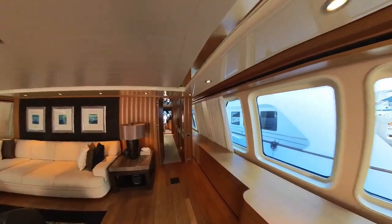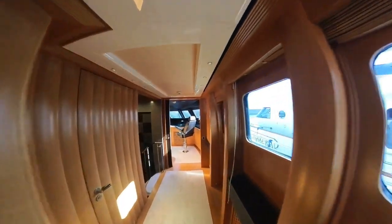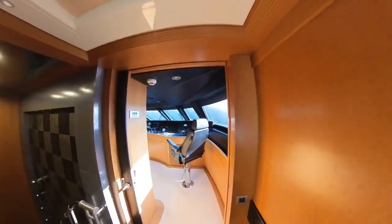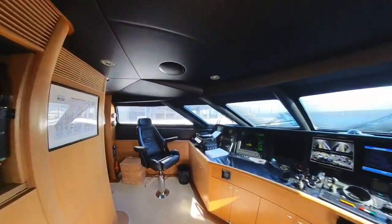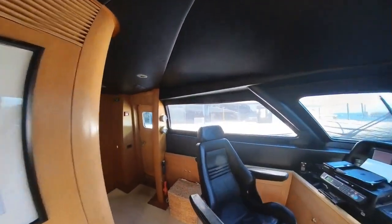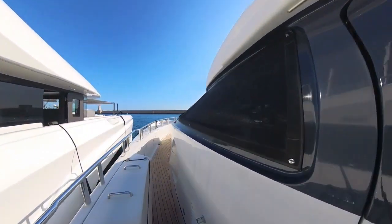That means it's time for everyone to go home, being 6 o'clock. The end of the show has just been announced. So I'll go back through the bridge. We'll just go out of this door here. I'll just show you the bow.